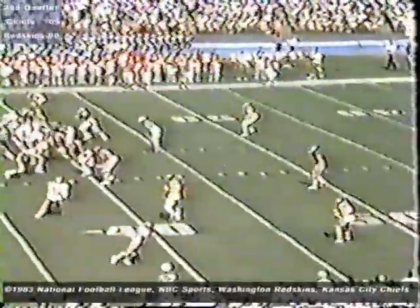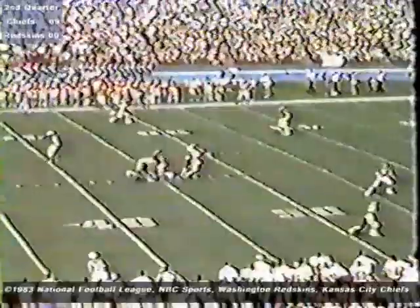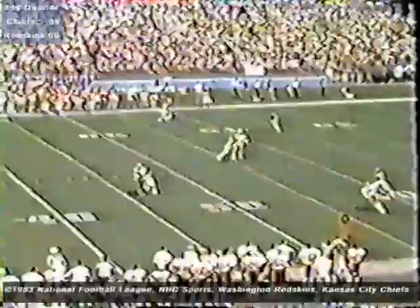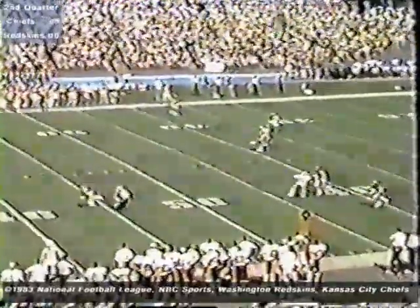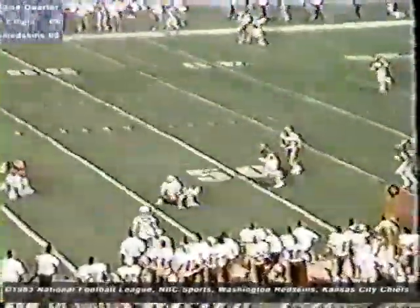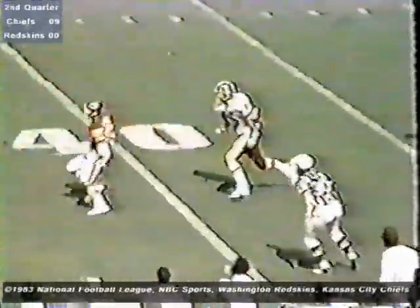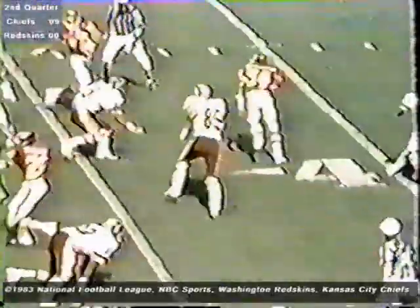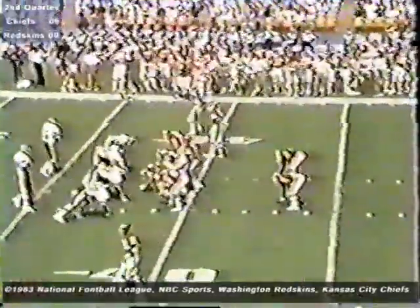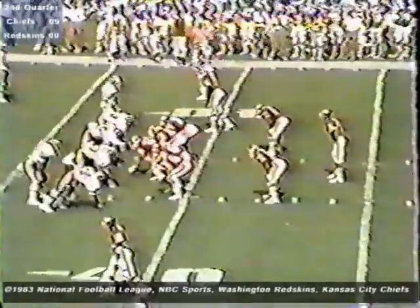Here you see the secondary. Man-to-man coverage. Everybody's got somebody. The Chiefs receiver breaks out. Burruss cuts underneath him right there, diving for the ball. Makes an excellent reception. As you can see, there weren't many Redskins open for him to throw the ball to. Good coverage by the Kansas City Chiefs. Don Warren, the intended receiver. Burruss, and of course, after the reception was all alone, after the interception, could roll on the turf and come up, and Kansas City has another opportunity. It's his third interception of the year.